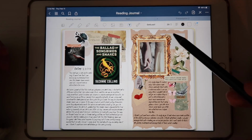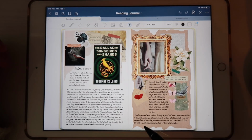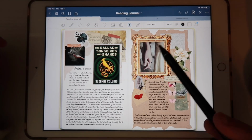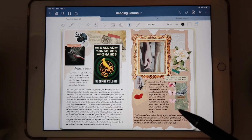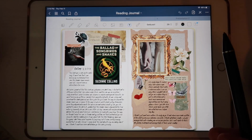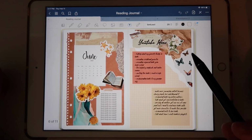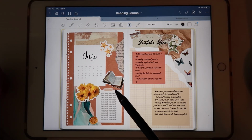Also, for these paper backgrounds right here, I would do all of the cutting out, technically, of the page. And basically, on Pinterest, I would just search for aesthetic paper background or something like that.